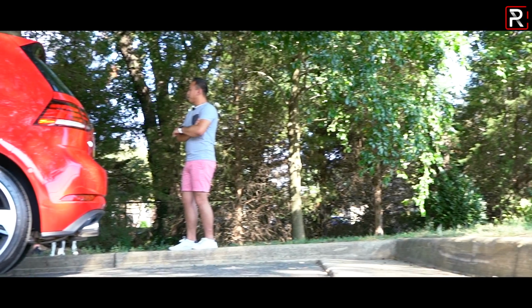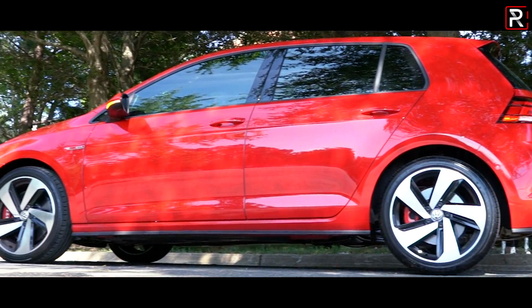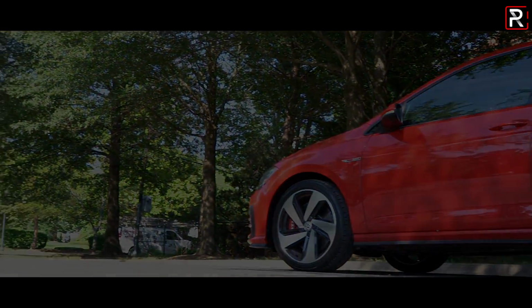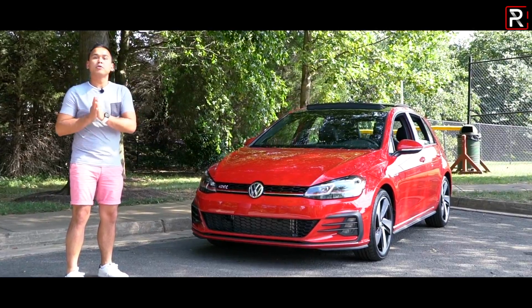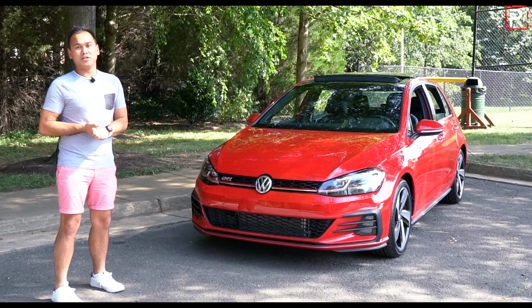However, this week the company has loaned me the latest Golf GTI, painted in tornado red. It's got 8 more horsepower under the hood, a new trim level for 2019, and some additional standard equipment. So the big question I want answered is: is the 2019 Golf GTI still the perfect hot hatch? That's what we're here to find out.